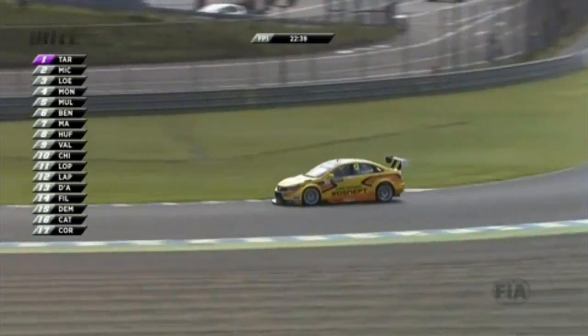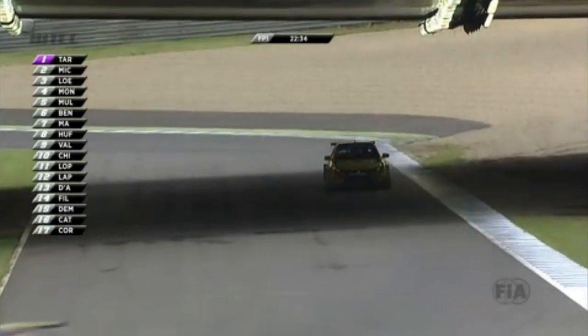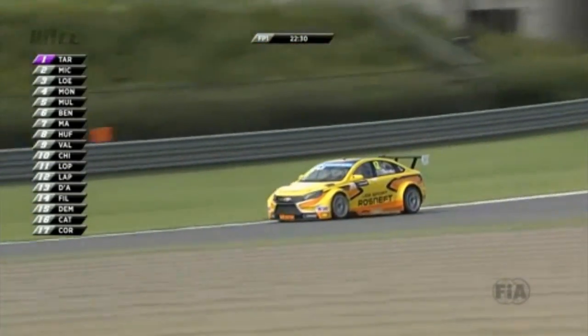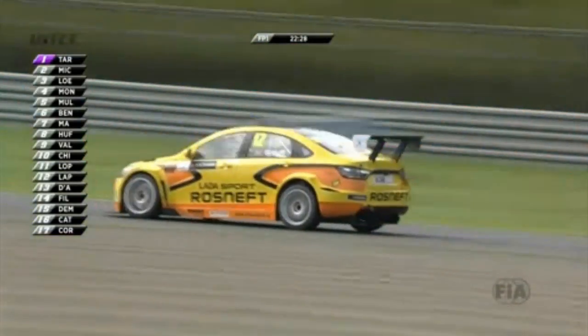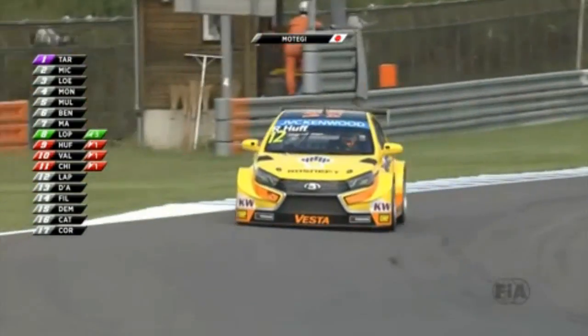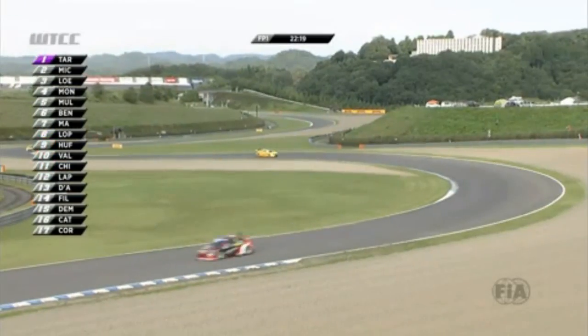Low-speed circuit. It is relatively low speed. It's not got a lot of high speed stuff. Could well suit the Lada. We'll have to wait and see quite where they feel the grid and where they fit into the mix.